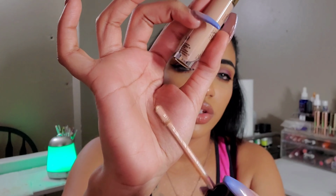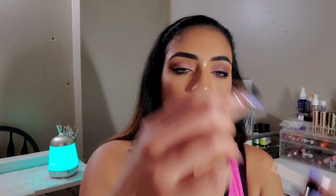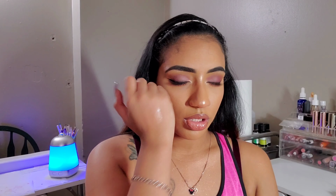So I'm hoping this isn't too light. It has a cute little regular size doe foot, nothing too big, like Tarte Shape Tape. And that is the color right there, which I think is a pretty good match for me. Not too light, not too dark. So that should work out pretty good for me.